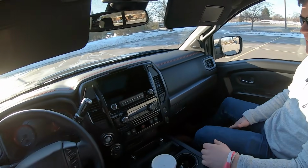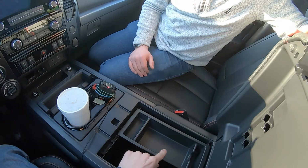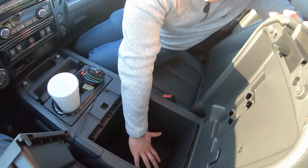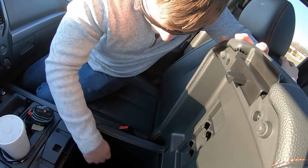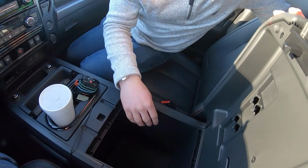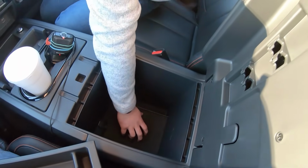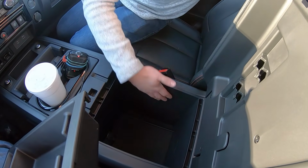Ford. Yeah, Ford. I do appreciate that there's a little organizer. It's a smaller container overall than the Toyota, but having this little organizer is nice. Got some pen holders, some volt outlet there. Is it padded down there? Yeah, it is. It's padded with a little deeper spot there.